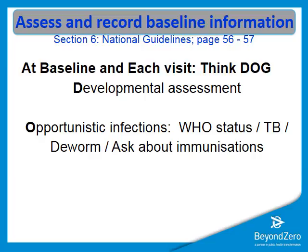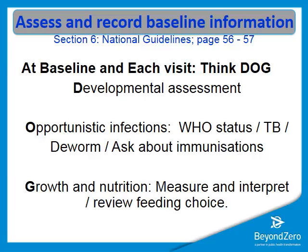The O stands for opportunistic infections. Very important just to look clinically at where the child is. And remember, we have to do a WHO status on our child. That gives us a really good idea of prognosis and how sick the child is when we start them on ARVs. We're obviously going to screen for our main OI, such as TB. Remember about deworming in our children, regular deworming in our HIV children, very important. And ask about what's happening with immunizations and discuss that with your parent.